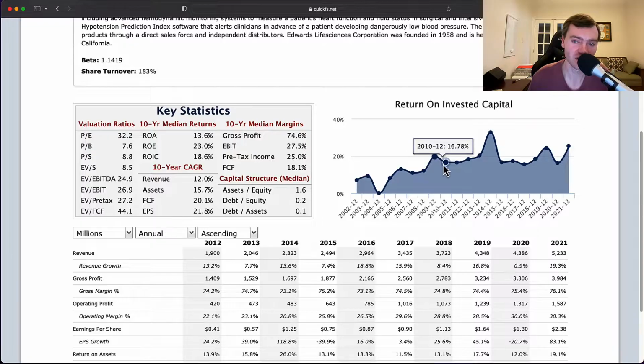But if you can hit it on return on invested capital, then that means that you can get a 15% plus return without leverage, which means that it's even safer than a company that has to use debt to get up to that 15% return on equity. Really, really interesting numbers here. I like what I'm seeing. Anytime you're hovering around this 20% line, things start to get very, very interesting as a return on invested capital basis. So every indication of a high quality business here. The other thing to note is just this general stability. There's not cyclicality here. All good signs.